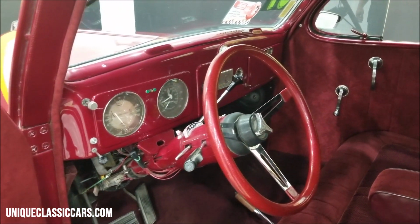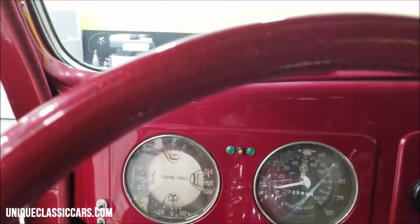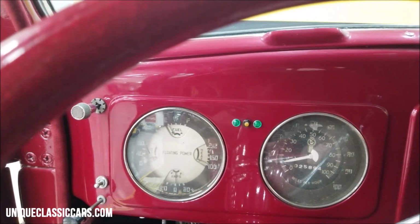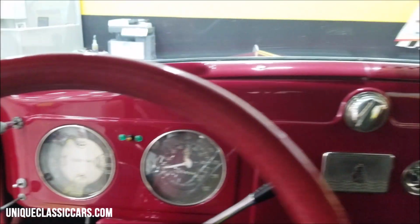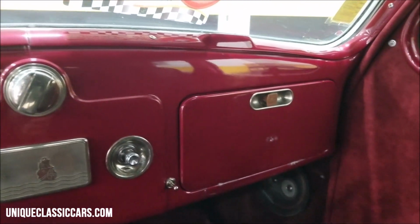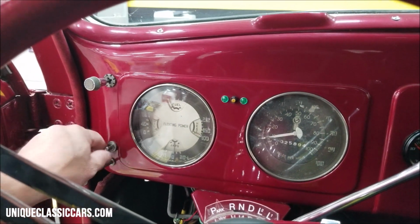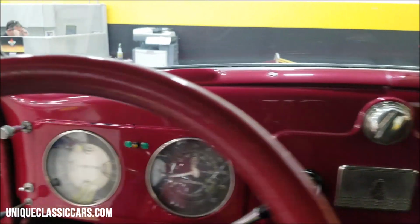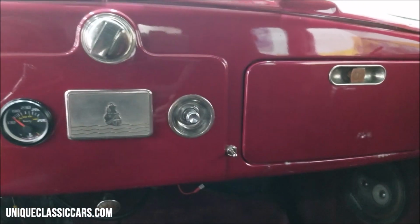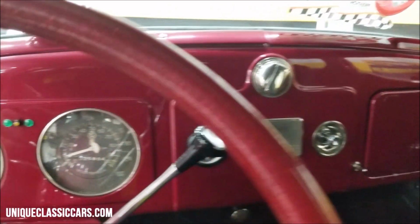Again, 440 with a 727 automatic transmission paired up with it. Let's go ahead and fire it up so you hear it run. Starts easily, good sounding. Again, over here you would have the radio CB set up in the glove box. This was the power antenna switch right here. Oh, excuse me, that was the wiper. Wiper does work, as you can see. Power antenna, sorry, it was this one right here. You can hear the motor run for the antenna.